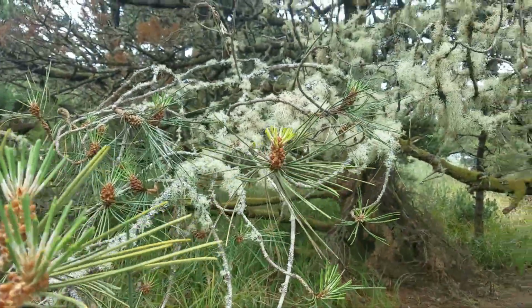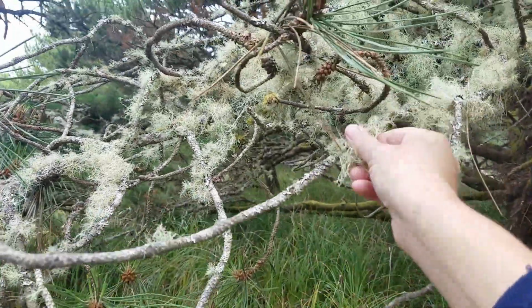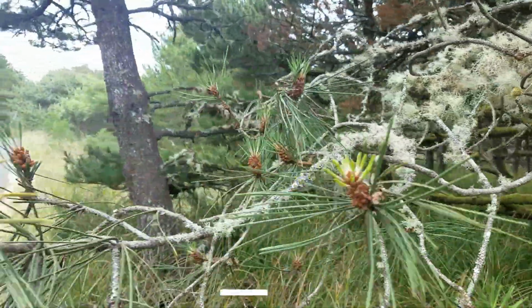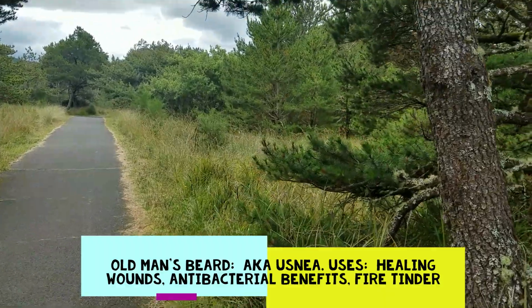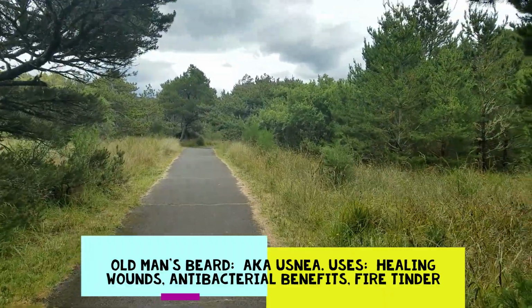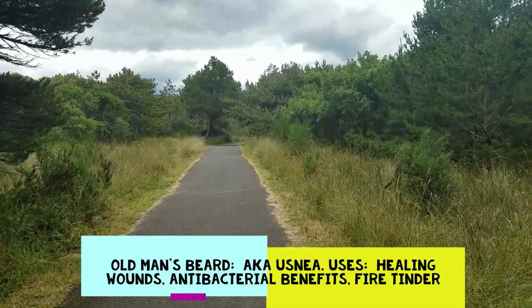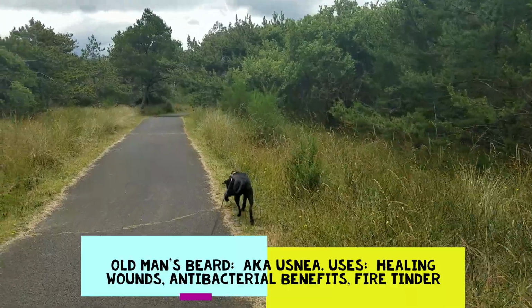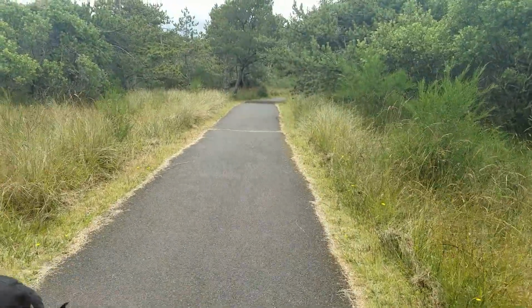So if you're like me, when you're going around places, you're always looking for resources, and here's that lichen they call old man's beard, which is great for fire starting. Lots of pine, fir, cedar, and what's that other? The gray, kind of gray tree, spruce around here. So let's keep going and see what we see.